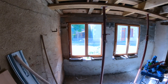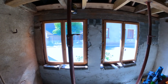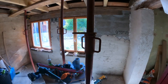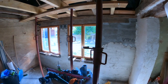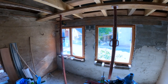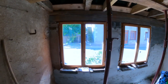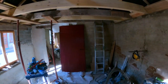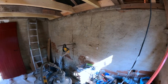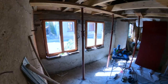So yesterday I was able to successfully place the window frames and the windows. Quite a lot of fiddling around, but I've learned from it. I know which mistakes I should avoid for the windows on the other side, which is going to be the next step, and the other side is here. Let's have a look from the outside.